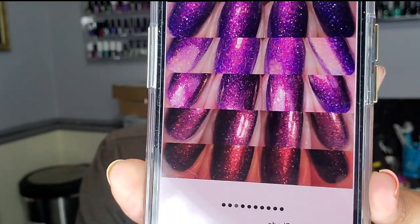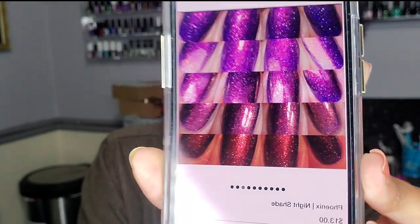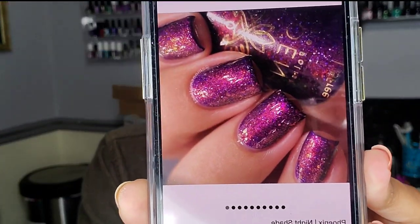Here it is, kind of being all shifty. Look at all those shifts, y'all. That's really pretty. I don't know. It's a struggle, you guys. It's a struggle. I really love this one.